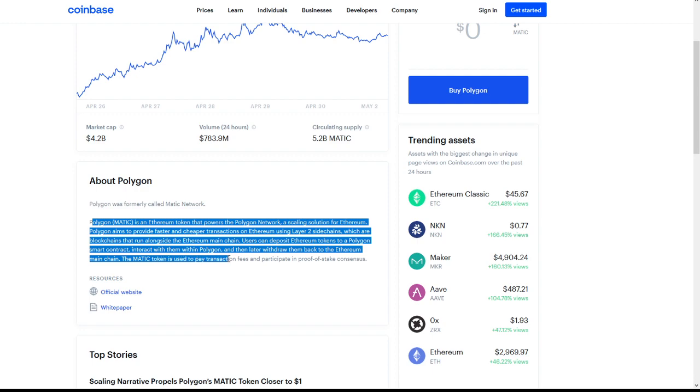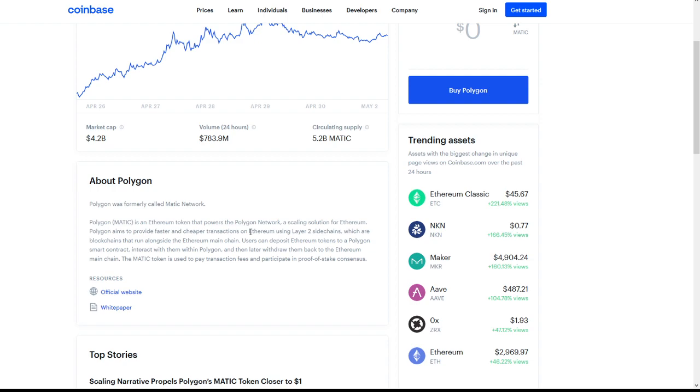The Matic token is used to pay transaction fees and participate in proof of stake consensus. So there's a lot there for you guys to understand. Obviously, it works alongside Ethereum. It helps scale and make Ethereum better in all ways.